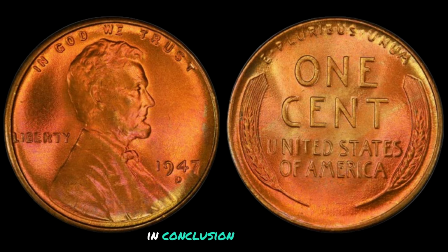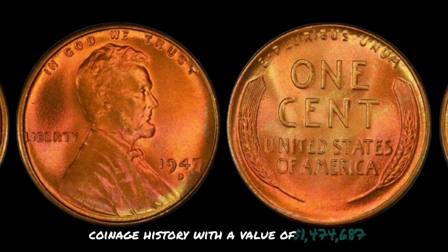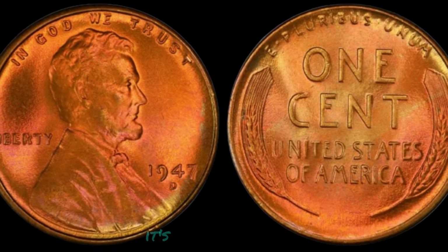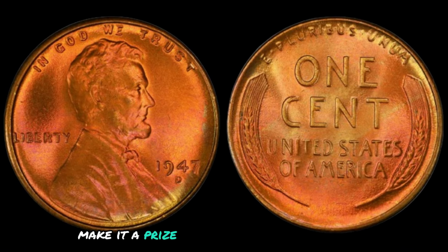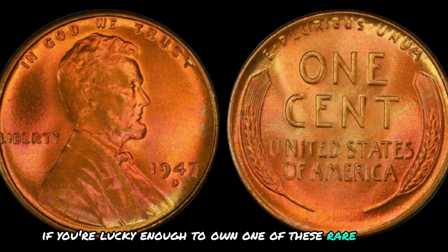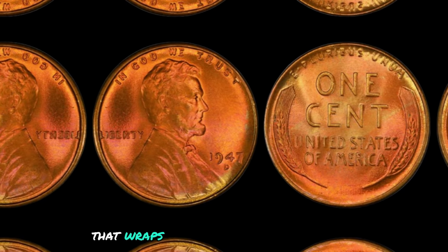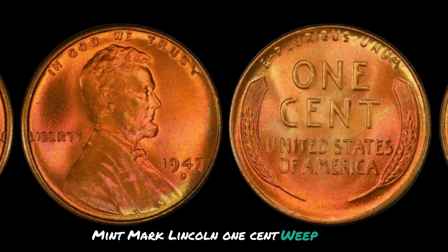In conclusion, the 1947 D Mint Mark Lincoln 1 cent wheat penny is a fascinating piece of American coinage history with a value of $1,474,687. Its rarity, unique design, and historical significance make it a prized possession among collectors. If you're lucky enough to own one of these rare pennies, be sure to cherish and protect it for years to come. That wraps up today's video on the 1947 D Mint Mark Lincoln 1 cent wheat penny.